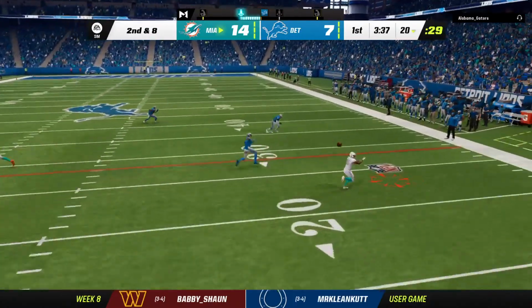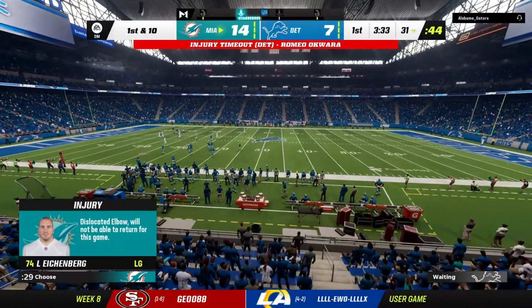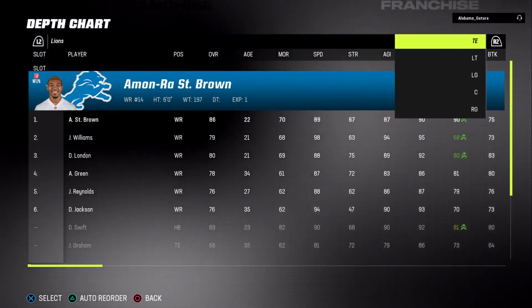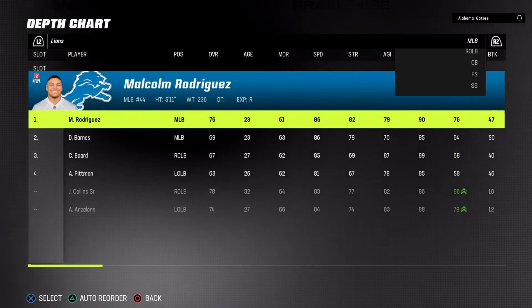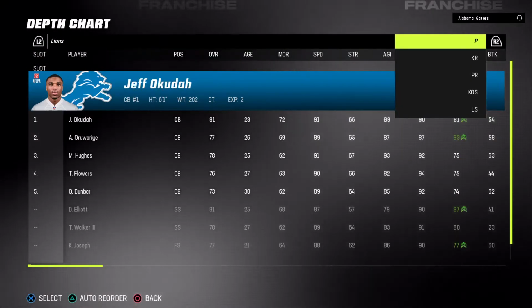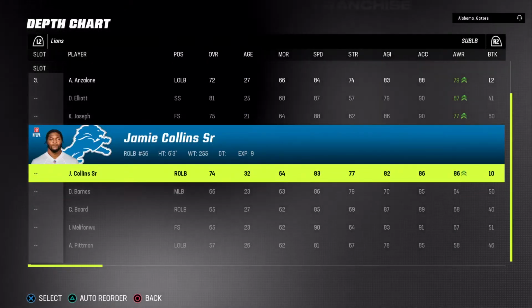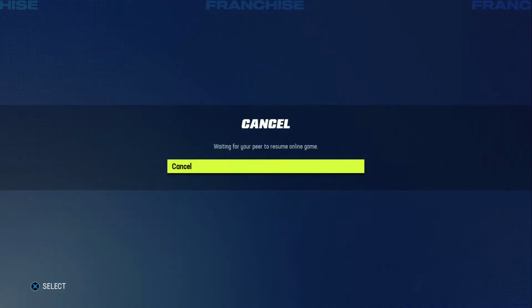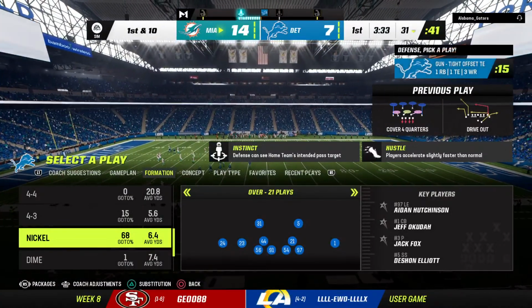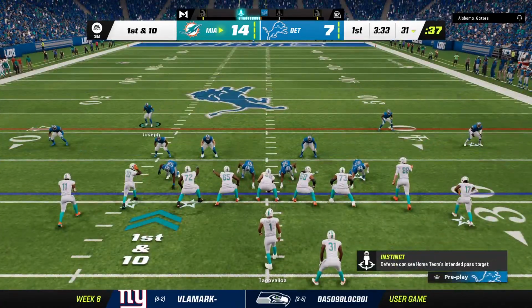Looking to throw again on second down. Tua, he'll hit Mostert again here. And he's got it past the 30 before he's hit and dropped. Line of scrimmage, the 31 now on first and 10.